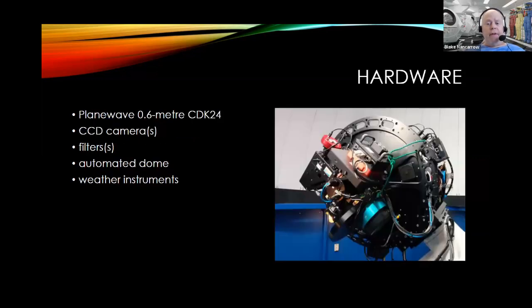So here's the business end of the telescope. You can see there's a bunch of cameras there. There are filter wheels and so on. But ultimately, you have access to a 0.6 meter, or 24 inch, telescope. I've forgotten the CDK acronym, but it's the corrected type of telescope. And it may not be obvious, but in fact, there are two cameras there, and they have a dedicated set of filter wheels. One set is the scientific filter wheel kind, like R and V and stuff like that. And then the other filter wheel is just classic RGB stuff. There are also additional or specialty filters like oxygen and hydrogen and so on.